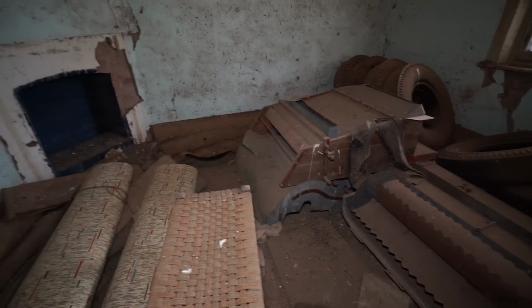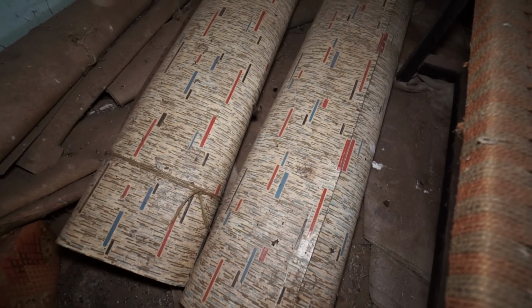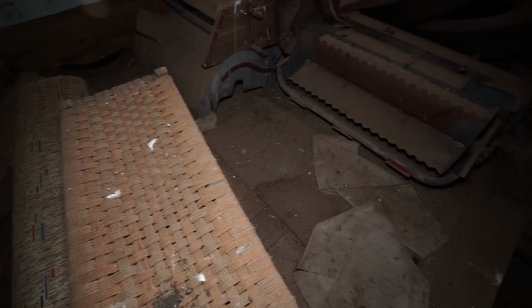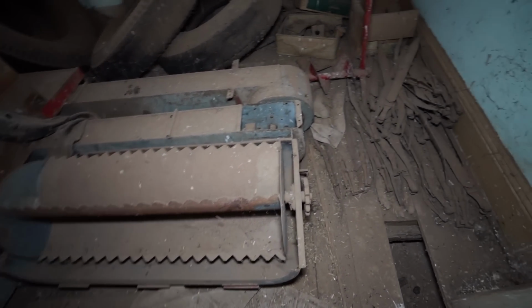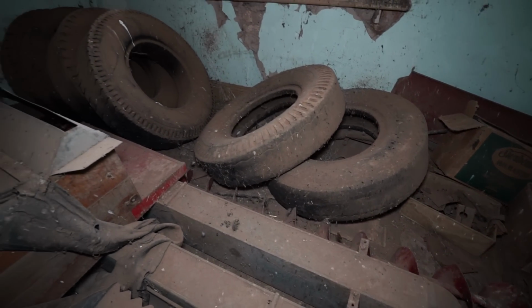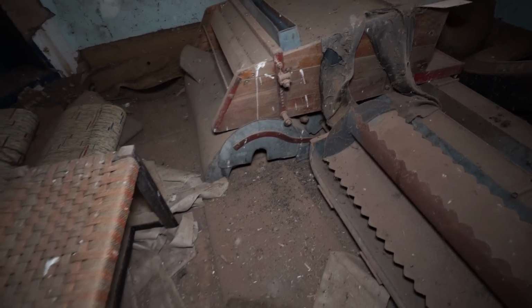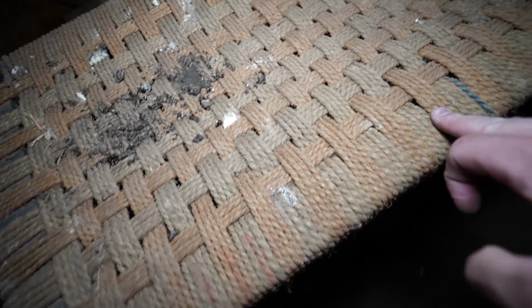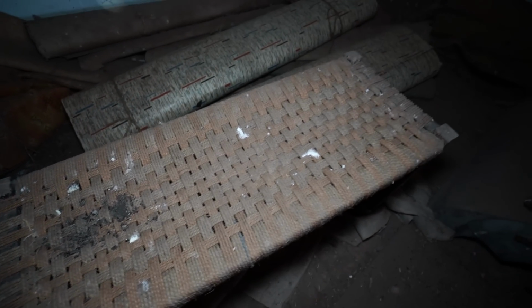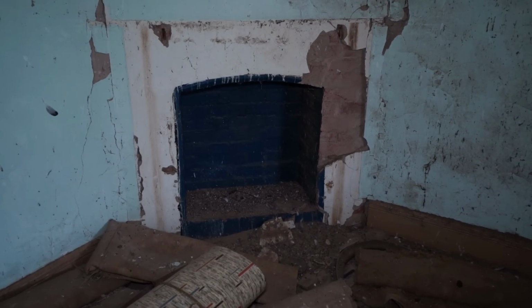This is like the museum, this house. Here's the old lino. I wonder if that was actually laid down on the floors here. Could have been. But yeah, this ceiling's intact too, guys. Truck tyres. Bit of an old wicker bench seat there. Well, it's not wicker, it's actually kind of rope. No mantle there.